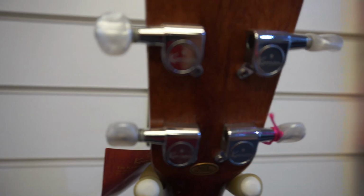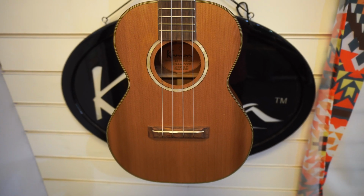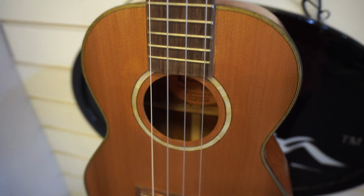So once again you've got that Kamoa headstock with the closed back Kamoa tuners and the white buttons, 36mm nut and a nice round neck, but it's nice to have a slightly bigger, rounder neck with a wider nut.